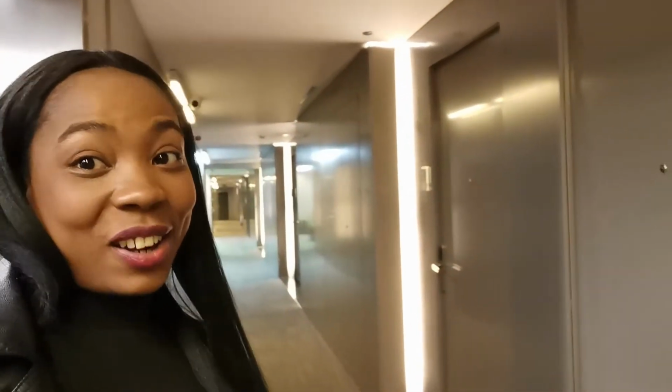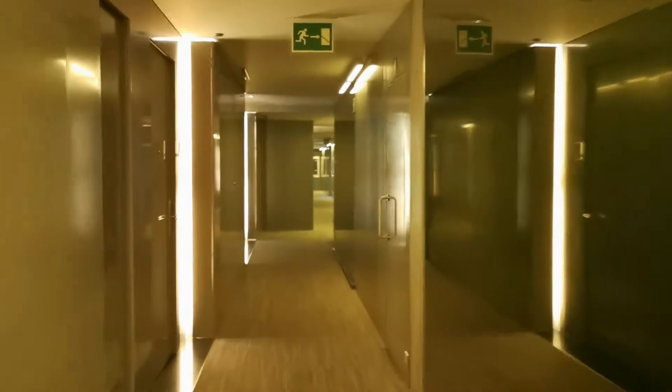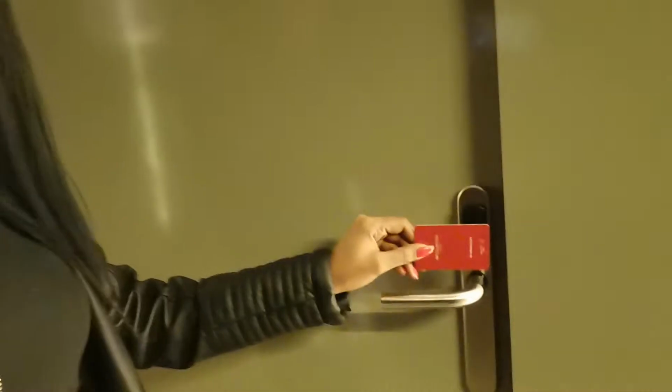As you come out of the lift, this is the lift area. We have the corridors which lead us to the room. Now let's take a walk and head to the room. They have all glass mirrors that you can see yourself through as you are walking through. Card taps here, and we are in. Boom!